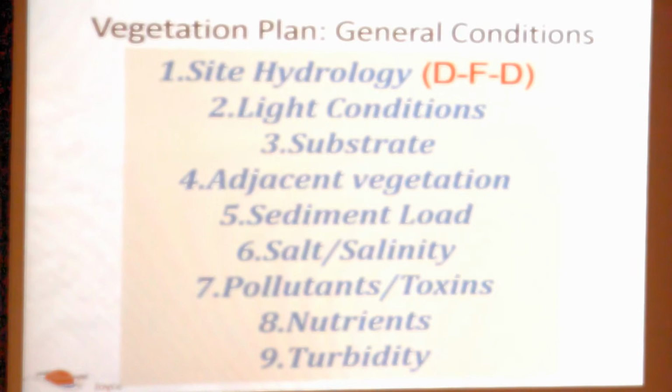So they need to know what the hydrology is for each of those different zones, and it's going to be the depth of the water, the frequency that water is going to be at that depth, and the duration that it's going to be at that depth. So how often will it be at that depth, and how long will it hold at that depth? Is this something that's going to be in water for 2 weeks? Or is this something that's just going to come up for a brief 24-hour period and then drop down again? Different plants will adapt to those two different regimes. So the hydrology is really important for the vegetation plan.